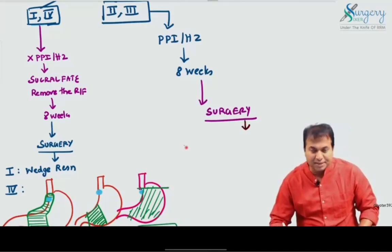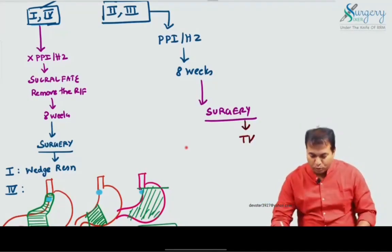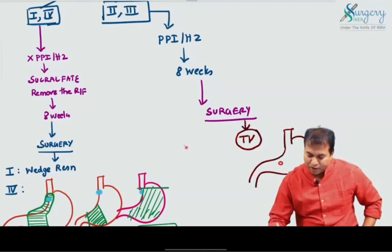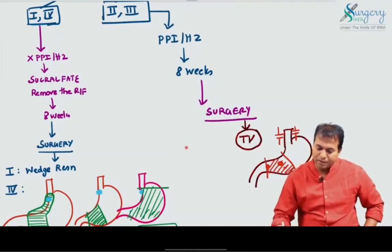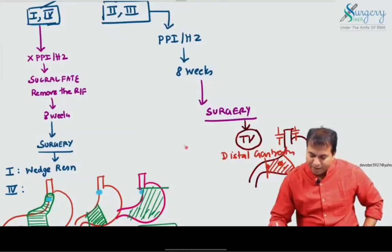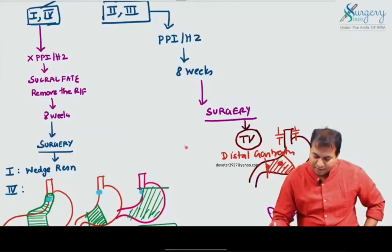The surgery for both the cases is the same. We have to do truncal vagotomy first. So please remember, we have to do truncal vagotomy first. After doing truncal vagotomy, we cannot do only GJ because this ulcer may be a malignant ulcer. So what should we do? Do truncal vagotomy, and for either type 2 or type 3 ulcer, do distal gastrectomy like this. So truncal vagotomy, distal gastrectomy, and then what reconstruction? Again, the same way, Billroth 2 reconstruction is done. So no confusion in this.